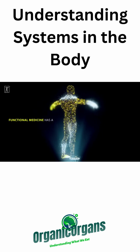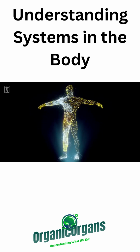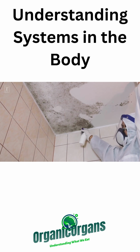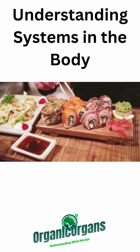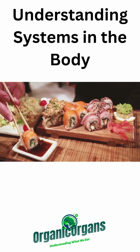So functional medicine has a map. We call it the matrix. Okay. And essentially, as we look at your genetics and triggering factors, we look at your lifestyle. Give me an example of triggering factors. So were you exposed to a moldy house? Like I got really sick living in a moldy house. I lived in China, got exposed to mercury. That's a triggering factor, right? You could have got Lyme disease. You could have eaten bad sushi and got something, so all that is relevant as a triggering factor.